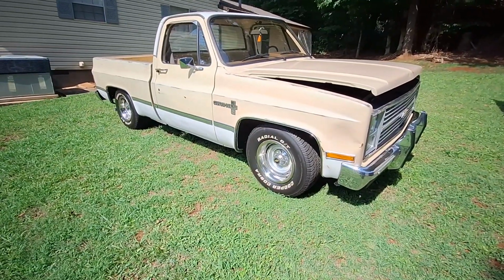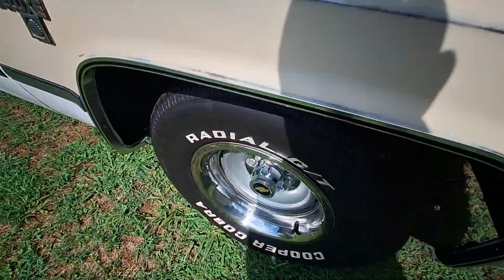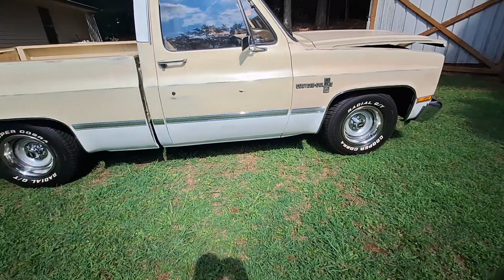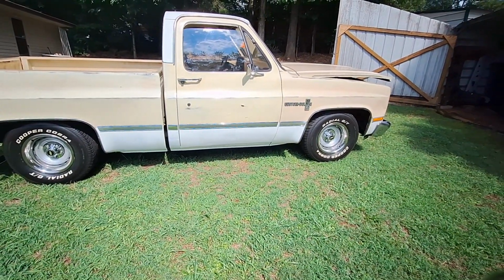Anyway, these are the beauty rings that are on it. Now, you might not be able to tell much difference when I get the new ones on. This one's got a few scrapes, and some of them are a little bit discolored. Like I said, I don't think you're going to be able to tell much difference, to be honest with you.